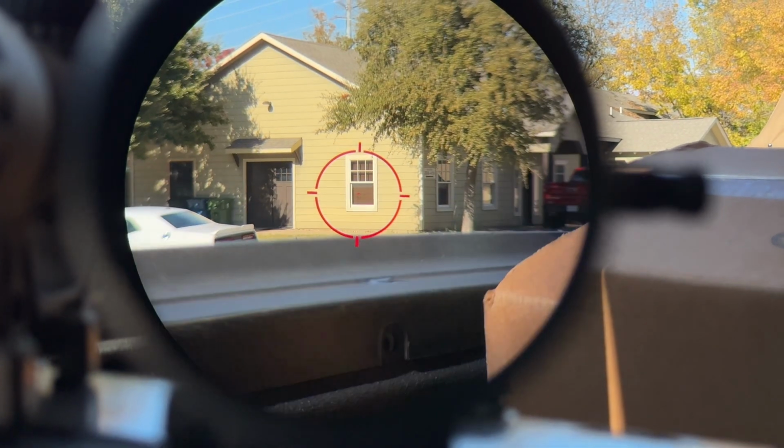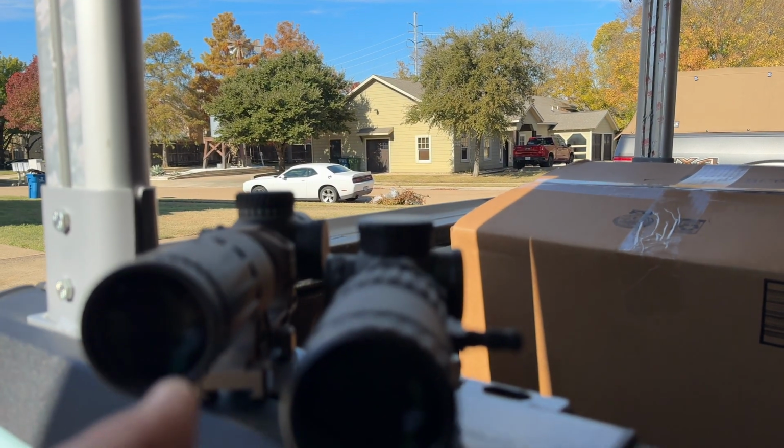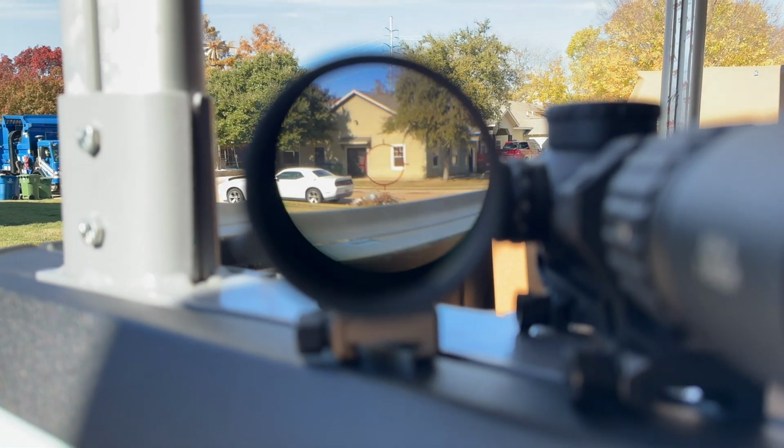So really, honestly, an enjoyable reticle and good glass. They claim that this is Japanese glass on the website, so whether that's true or not, who knows, but that's what they claim. So let's go ahead and do the Eotech now.